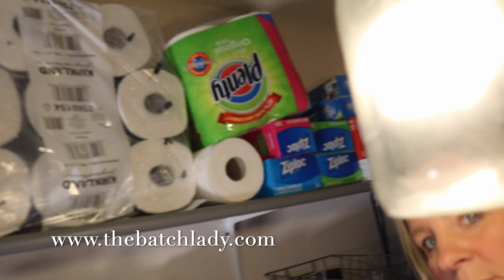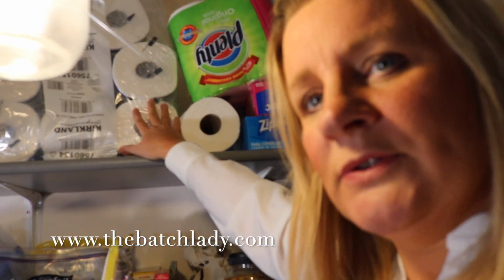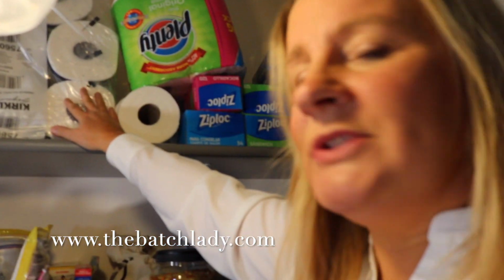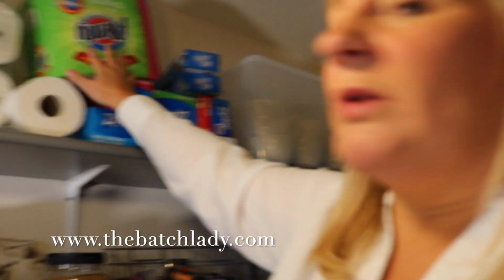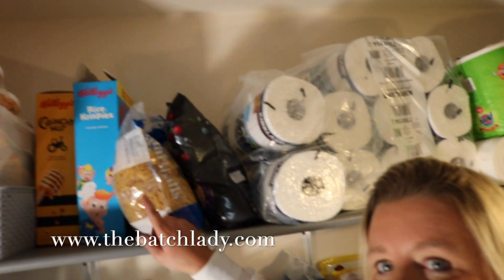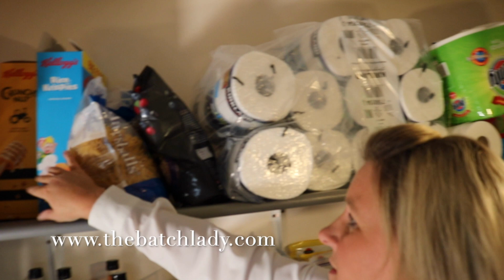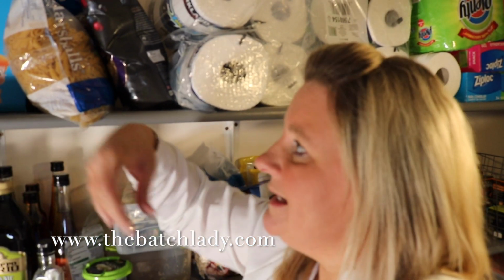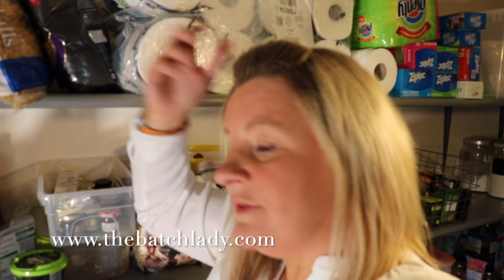Okay, so on my top shelf, this is where I keep all the bulk buys. So the things that I'm not using every day. Can you see that okay? There we go. So extra kitchen rolls. I've got some Ziploc bags here, more kitchen rolls. Along here I've got big bags of pasta, some extra cereal, because I decant this and put it into plastic containers that go into the kitchen.